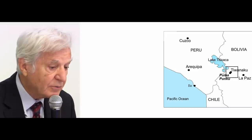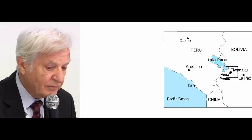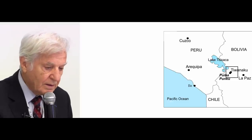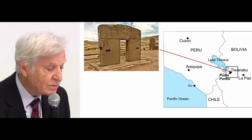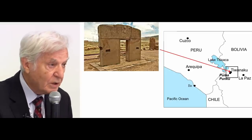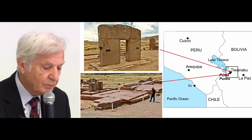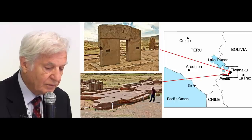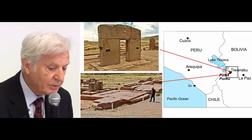We are at 3,850 meters above sea level. We have at Tiwanaku the famous Gate of the Sun. I will not focus on it. I am focusing on the temple from Pumapunku that is close by, and it is made of a group of megalithic slabs, the largest in the American continent.